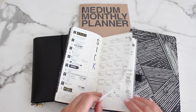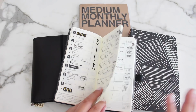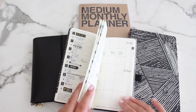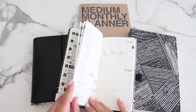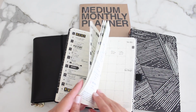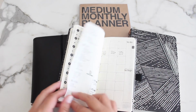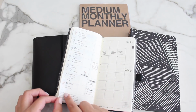And then after I just kept repeating it, I felt like it was the same thing, and I kind of wanted to switch it up along the way. So I stopped using this in mid-January, because I can see here I stopped using stickers. I would cover up the numbers here, and I stopped here.